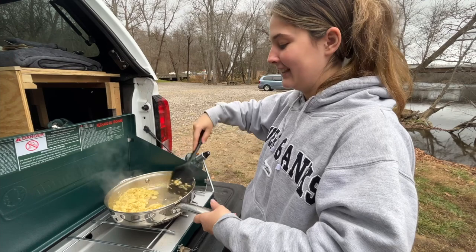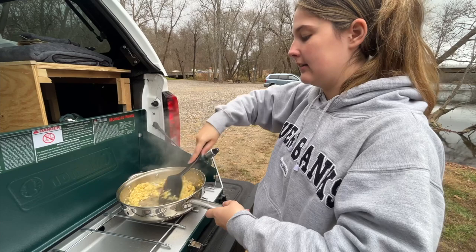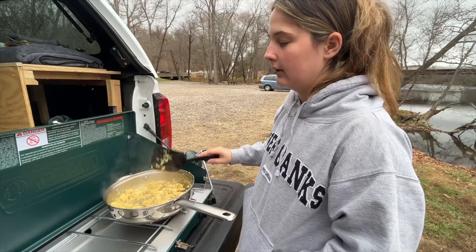Good morning. Me and Luke are cooking breakfast at the beginning of the Blue Ridge Parkway in North Carolina. Breakfast with a view.